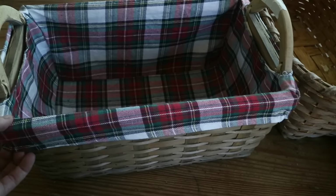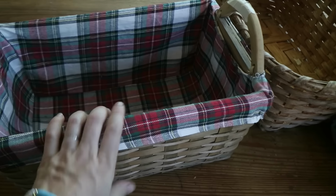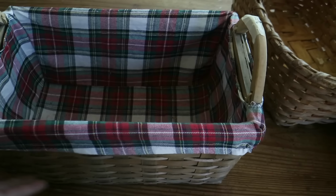And then this one also, Bella right away, she's like, we're taking the plaid out. That does not match our house. But I have a basket of similar size up on one of my shelves, so this will go well on that shelf also.